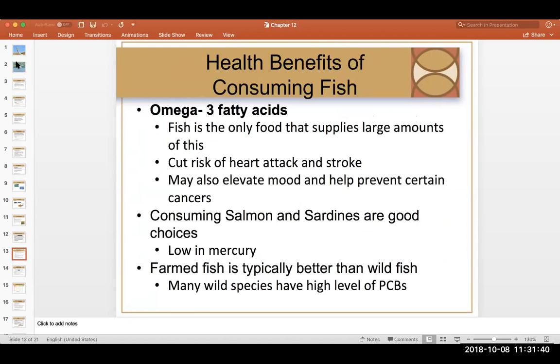There are a lot of health benefits of consuming fish. The big one that we talked about was the omega-3 fatty acids. And fish are really the only food that can supply large amounts of this. There are many benefits of omega-3 fatty acids that we talked about, such as cutting risk of heart attack and stroke, and elevating mood and helping people think. So omega-3 fatty acids are the really big player and reason why people want to eat a lot of fish.